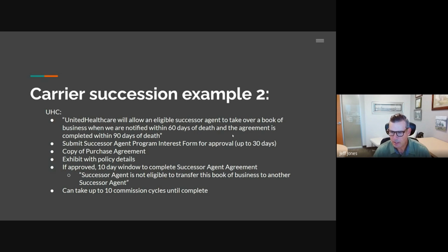One thing of note in that successor agent agreement is that the successor agent is not eligible to transfer that book of business to another successor agent. So like we just talked about with Select Health, if I sell my book to Nancy, Harris cannot, per the agreement, have Doug Draper be the successor agent for my block of business. Now, she can for her block, but if there's a block of business that has come to me from a successor agreement, that can only be done once. So that's something to remember, consider, and we'll talk a little bit more about that when it comes to having business in an individual or agent name directly or an entity, because that actually matters in this case.